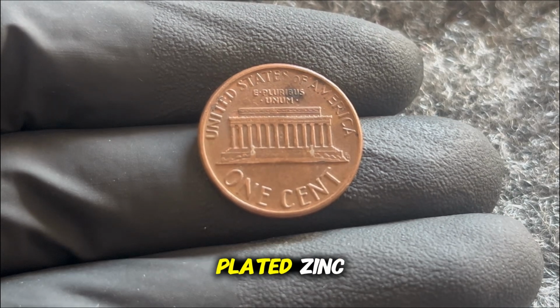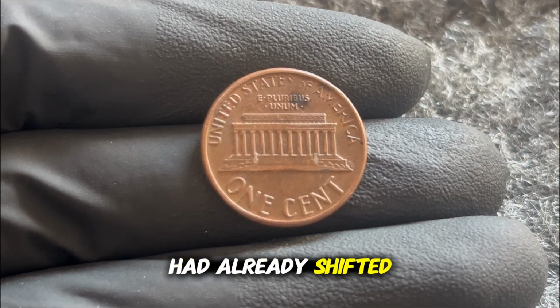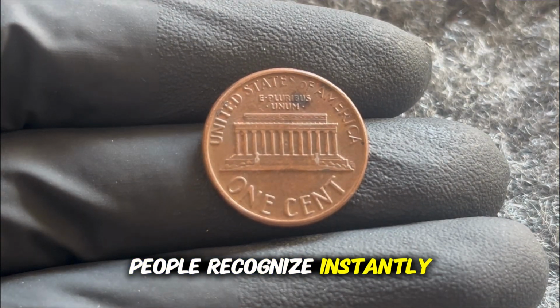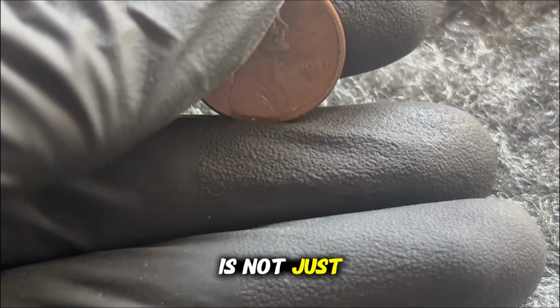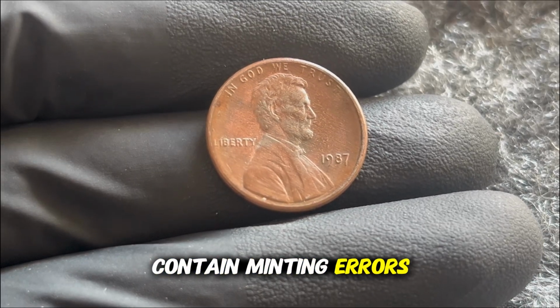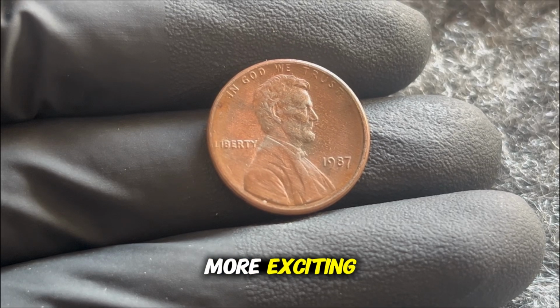Primarily made from copper-plated zinc, this coin reflects a period when coin composition had already shifted from solid copper, giving it a lighter feel, but still preserving the classic appearance people recognize instantly. What makes the 1987 penny truly interesting is not just its age, but the possibility that among the billions produced, a small number contain minting errors or unusual characteristics that can turn a simple cent into something far more exciting.